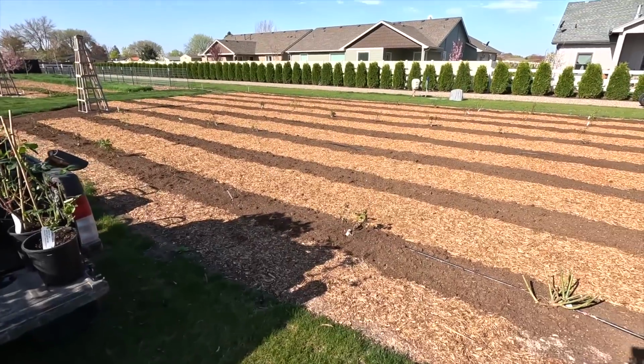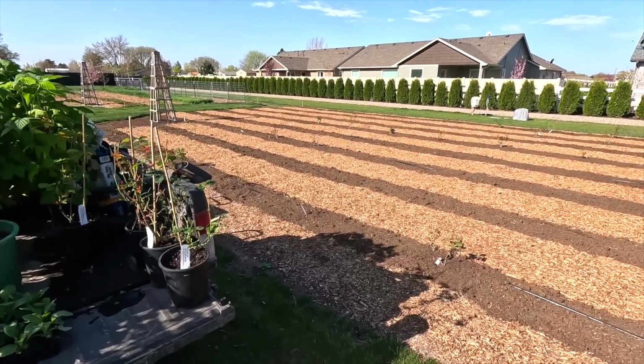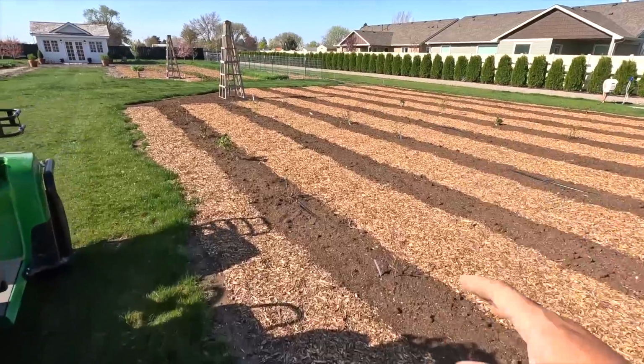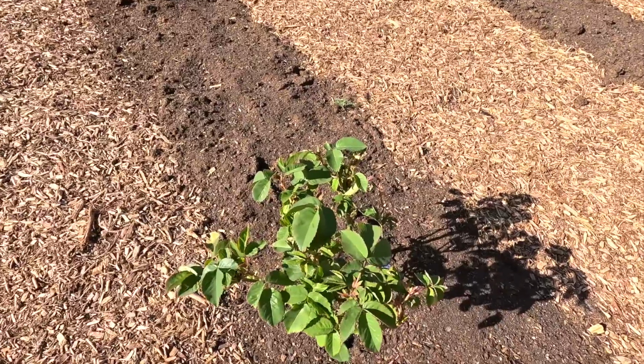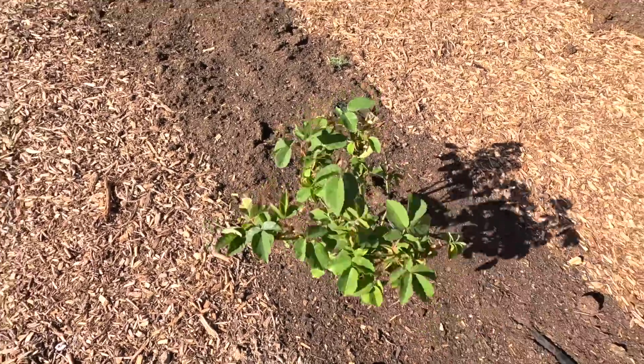All right, now out to the rose garden. Okay guys, here we are out in the rose garden. We haven't added any others since the last time we planted out here, and everything's doing well. After we planted, we had some nights in the mid and high 20s, and I was super worried about them. A few of them show like some of their leaves are a little bit sad, but most of them look like this. This is one of the ones from Heirloom Roses right there.